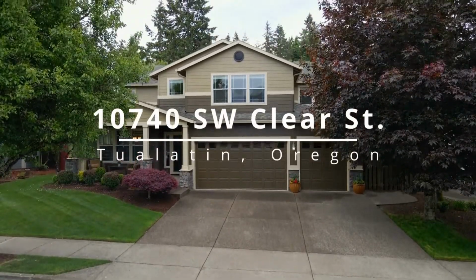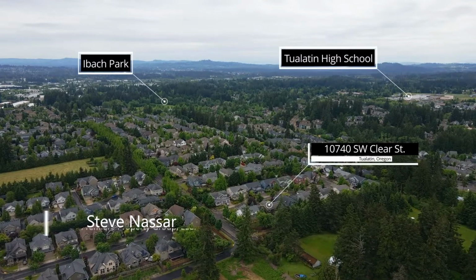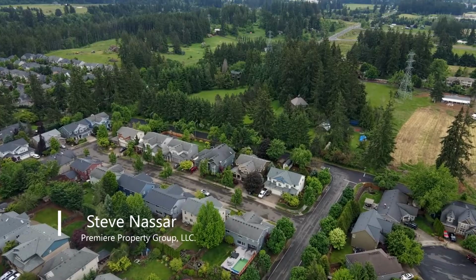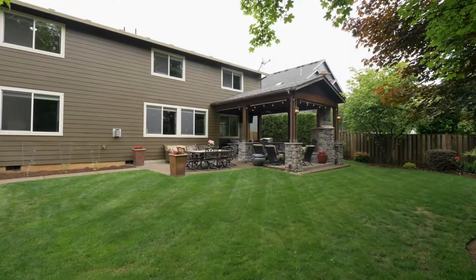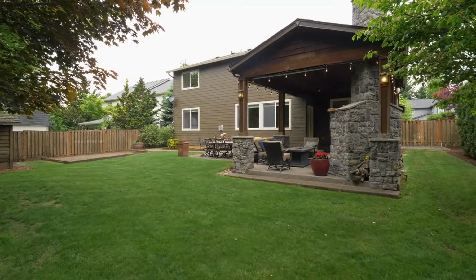Welcome to this custom Craftsman home in Hedges Estates, a sought-after Tualatin neighborhood. It's ideally located near the popular Ibach Park, great schools, and walking trails. This home of more than 3,700 square feet offers a fantastic covered outdoor living space with a stone fireplace.